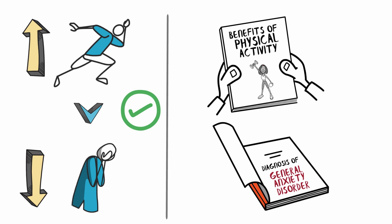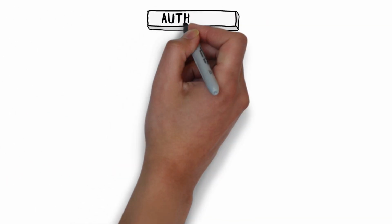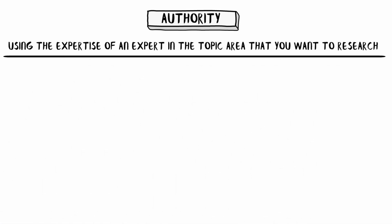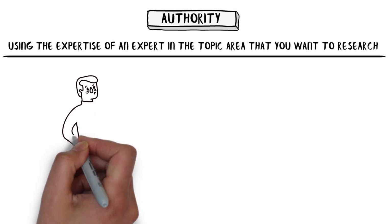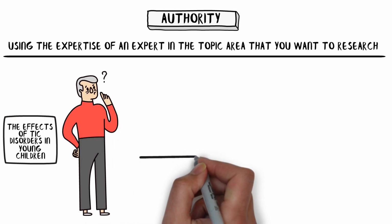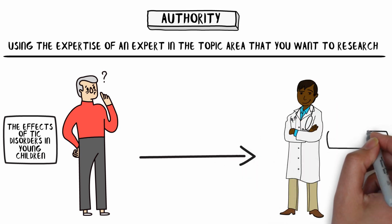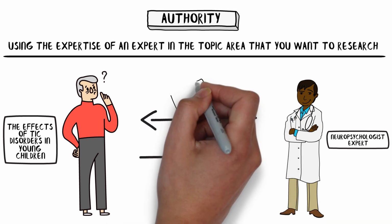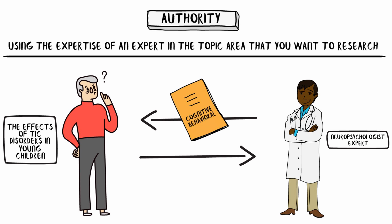The last method that we can use for forming a hypothesis is called authority. This method is using the expertise of an expert in the topic area that you want to research. An example is a researcher who is studying the effects of tic disorders in young children. The researcher would consult with a renowned neuropsychologist expert who has extensive experience in working with children who have functional tics. The neuropsychologist will provide insight based on their clinical experience and knowledge of functional tics, suggesting that cognitive behavioral therapy has been shown to decrease functional tics.